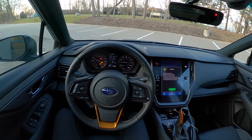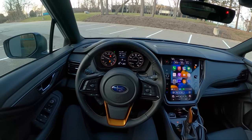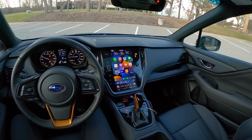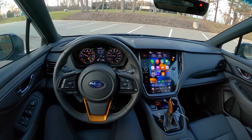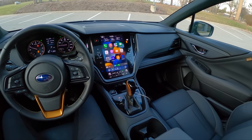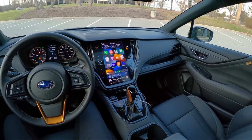Today we're driving the 2022 Subaru Outback Wilderness. This is a lifted, more off-road focused Outback. We have 9.5 inches of ground clearance. It's powered by Subaru's 2.4-liter turbocharged boxer four-cylinder, mated to a high-torque continuously variable transmission with a revised X-Mode all-wheel drive system.